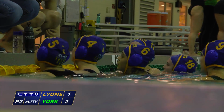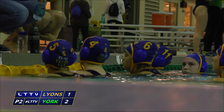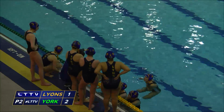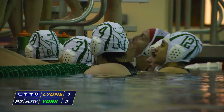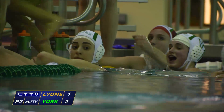So, seeing a lot of adaptation and strategy used by LT. And York also, with the way that they defend, as you stated, making sure that they have control of their side of the pool. And 25 seconds left in this break. I'm just going to quickly ask you what you think the keys to the second period are.